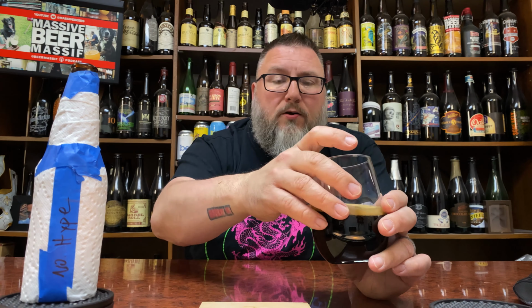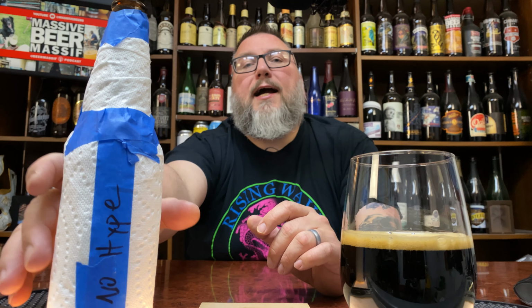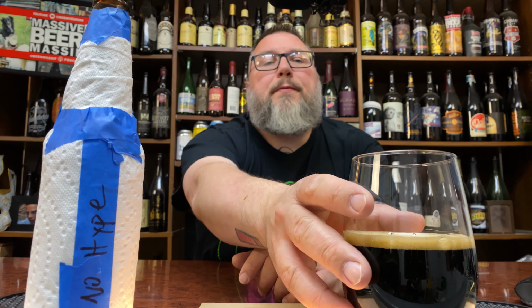Doesn't look like a barrel-aged beer in the pour, to be perfectly honest with you. Mystery Beer Classic: paper towel with the blue tape. He put his own little branding on there. You got to get that kind of brand marker out there so people know what's going on.